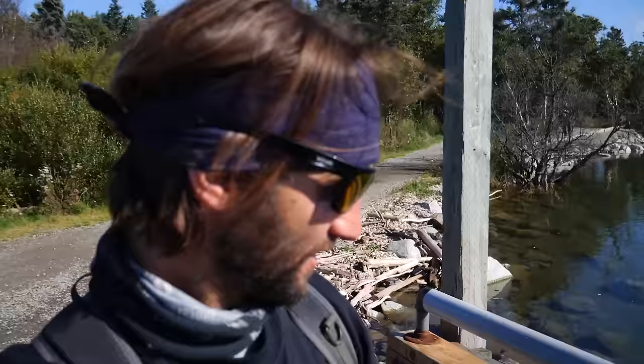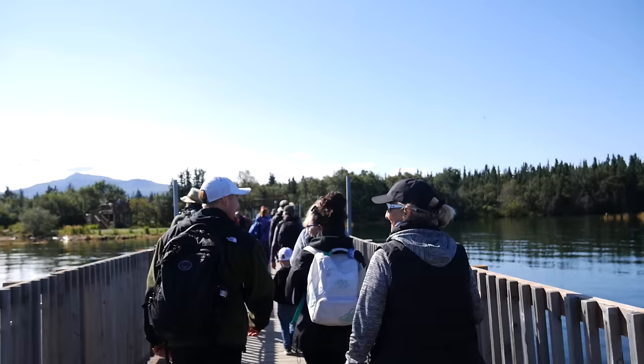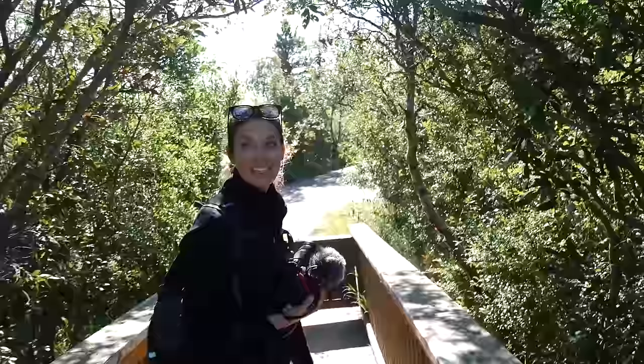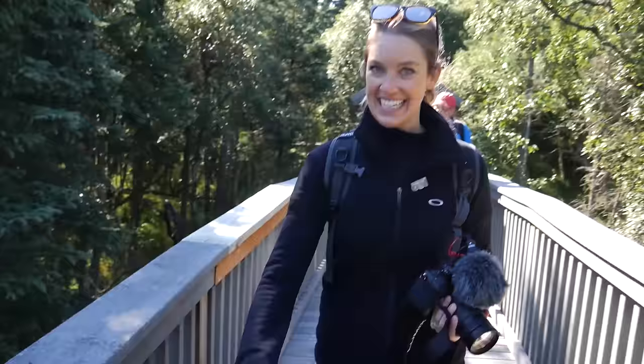Crossing, take two. The goal of crossing the bridge is to follow the path over to Brooks Falls. You know the famous Alaska photo of bears catching salmon in the waterfall? That's where we're headed. It's taken us about an hour to go a half mile. We have entered the bear chamber. The bear safe chamber. I guess the bear chamber would be out.